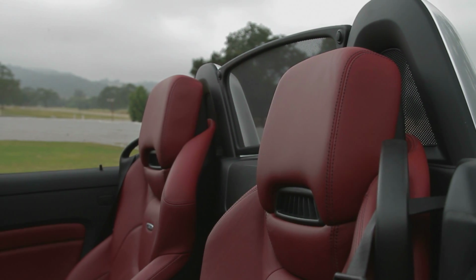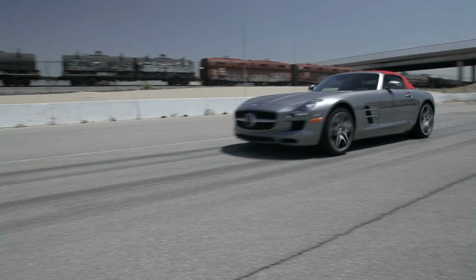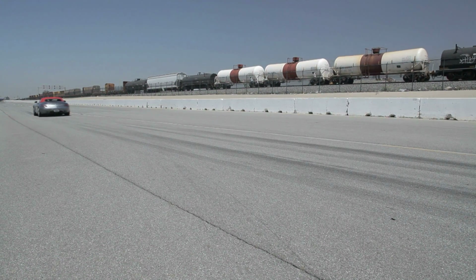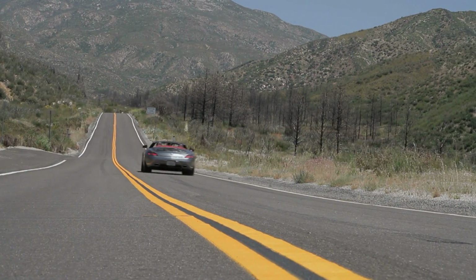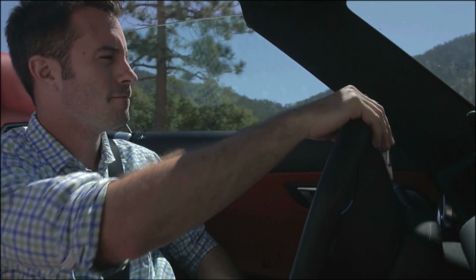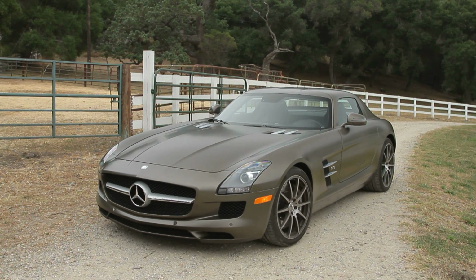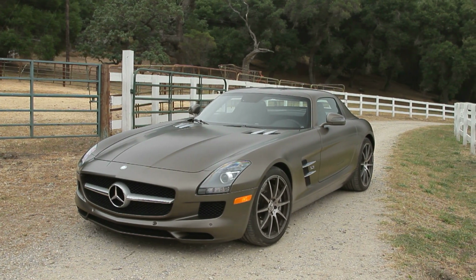And of course, there's the SLS Roadster, a car developed from the racetrack and equipped with one of the most powerfully naturally aspirated V8s fitted standard to any car. Although I'd love to tell you more, I'm going to leave that to Carlos Lago, who'll show you how it tests on Monday's episode of Ignition. But in the meantime, I will show you the SLS Coupe.